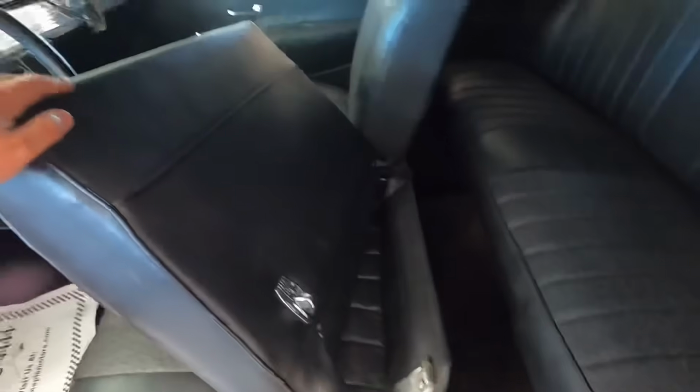Pulling the seat up. I think there's a lever. Nope. Your back seat's in good shape. Back up here is what I was talking about, where it's got some trim kind of hanging. You can see the gaps. Just right around that back window. And around this side's a little wavy too. But the headliner itself's in good shape. Just needs some tightening up.